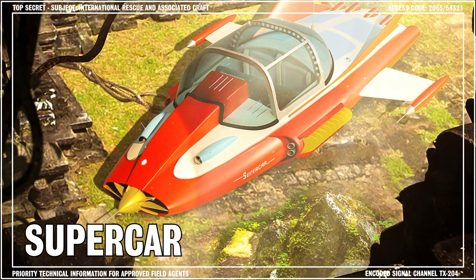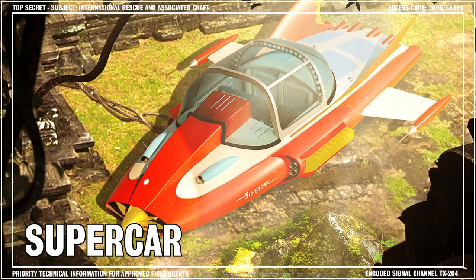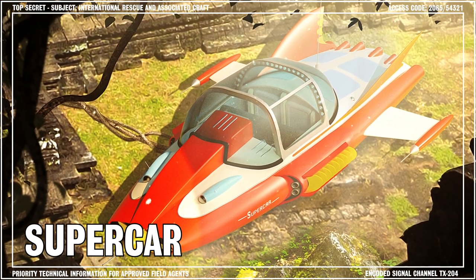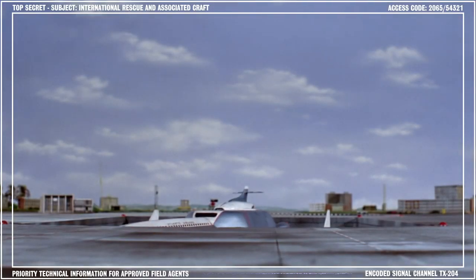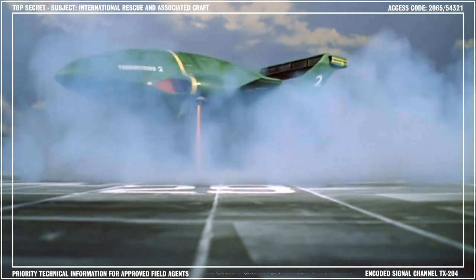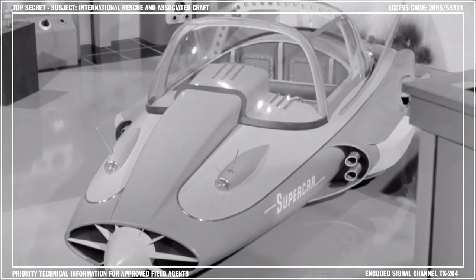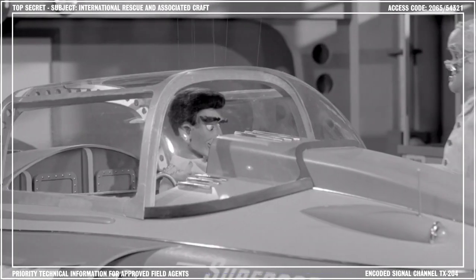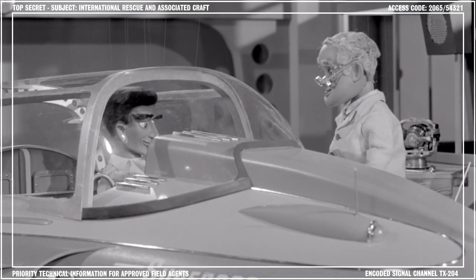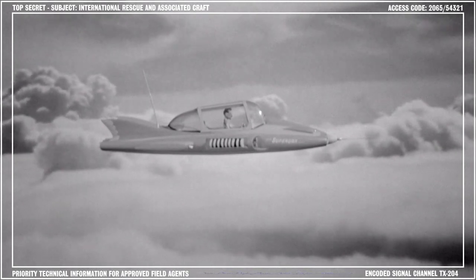In this special briefing, I'll be providing details about the operation and technical specifications of the experimental machine known as Supercar. The incredible technological advances of the modern age, which ultimately resulted in the development of International Rescue craft, can be traced back to Supercar's creation in the mid-20th century. The craft was affectionately known as the marvel of the age. And thanks to Brain's research, we even have some black and white footage of the vehicle in action.